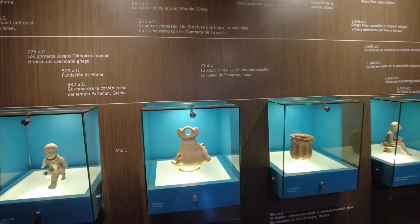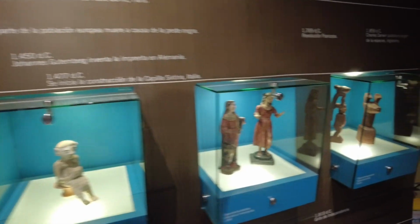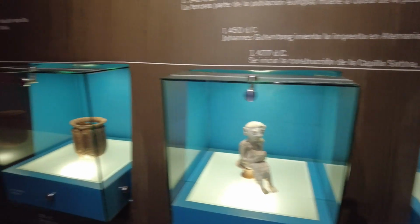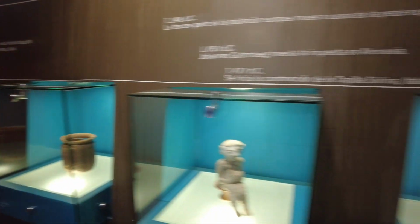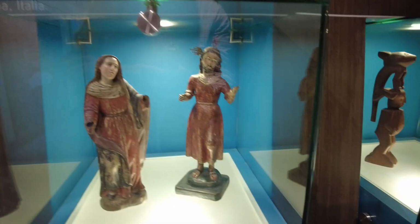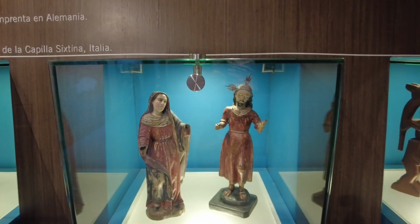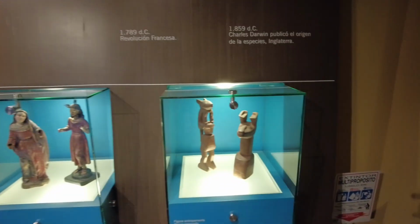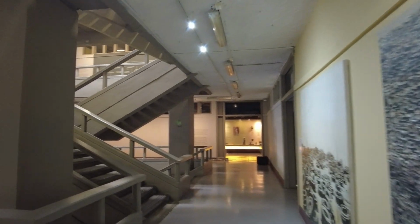Along the Colombian line, different artifacts show off what was going on in those times, right? From all the way down to pre-Columbian into here, the colonial era. Very cool. Very cool.